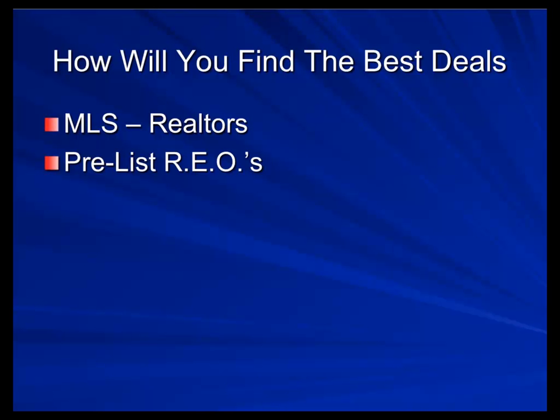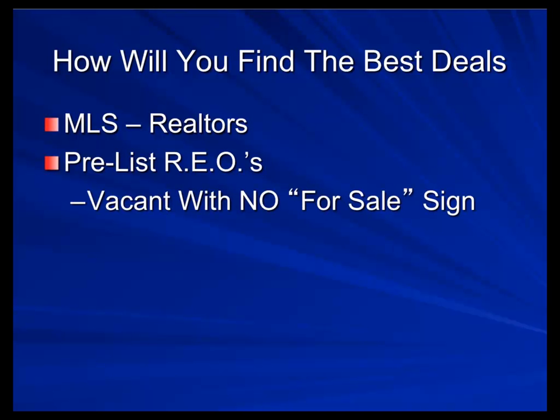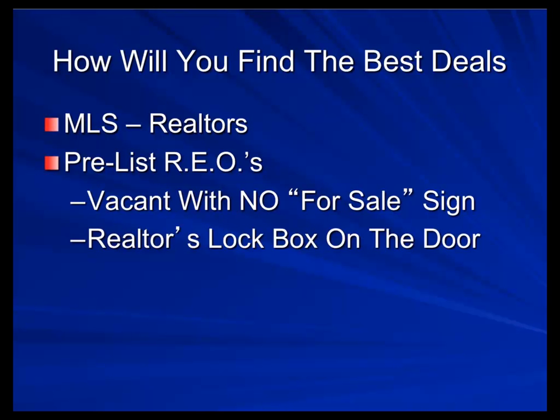And for a lot of banks right now, that's a disaster area, and sometimes it can take weeks or even months before they actually get this thing on the market. But while it's owned by the bank and not in the MLS, you'll spot it because it'll be sitting vacant with no for sale sign on it. In fact, the Century 21 sign or the RE/MAX sign, whatever, doesn't actually go in the yard until the property goes in the MLS. So it's sitting there vacant with no for sale sign on it. However, there is a realtor's lockbox on the door, and here's why.